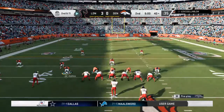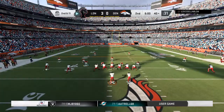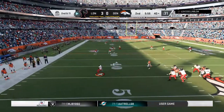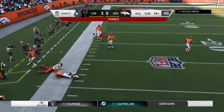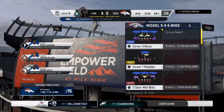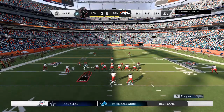15 Ronnie. Brixton, Travis, Mike. To throw on 2nd down. Herbert steps away to his left. And now he's going to use his legs. Now the ball comes loose, but this will fortunately wind up out of bounds. A nifty bit of scrambling there. 12 yards, 1st down.